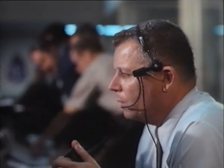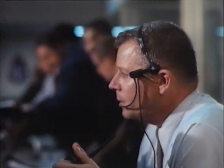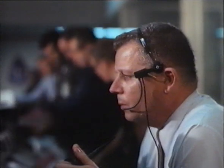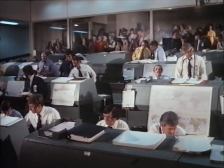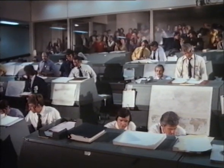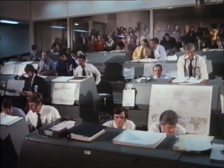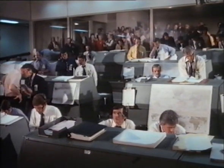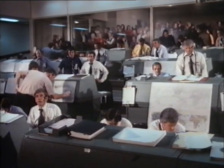Apollo Control, Houston. 141 hours, 28 minutes into the flight. Apollo 13 now 11,590 nautical miles away from Earth. For re-entry, the three crewmen will be in a shirt-sleeve environment, not in their spacesuits. We're standing by now for reports of jettison of the lunar module. At 141 hours, 28 minutes into the flight, this is Apollo Control, Houston.